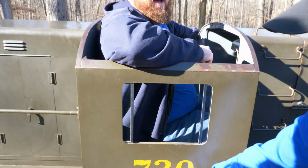Train cars. Yeah, of course, while the sun's right behind us.